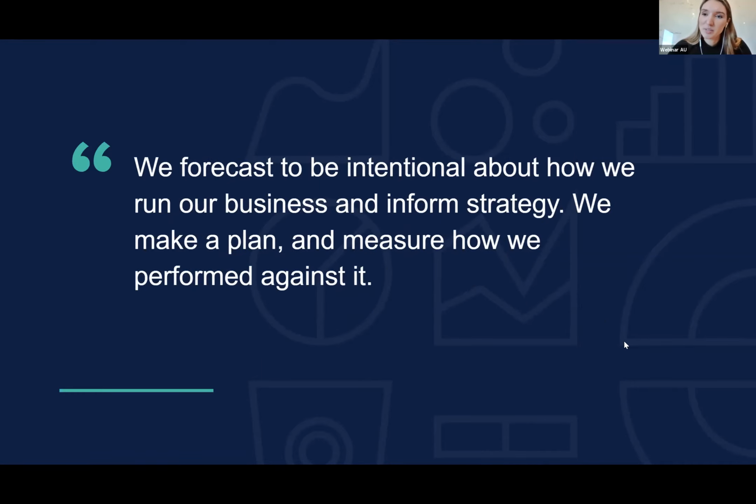Now this one's from a business owner. They said, we forecast to be intentional about how we run our business and to inform strategy. We make a plan and we measure how we performed against it. And I think that really has 2 key components here. Not only are they making an action plan or a strategy plan, but they're also using the forecast going forward as a way to really benchmark their performance and see how they're doing.